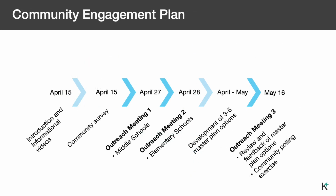Now we are embarking upon community engagement, where we want to hear from residents of this community as to what they would like to see for the future of this process. This community engagement plan has been structured to provide multiple opportunities to participate. On the district website, you will find multiple informational videos providing information on the master plan analyses and findings so far. You can watch these videos anytime, ideally before the in-person community engagement sessions scheduled for April 27th and 28th.